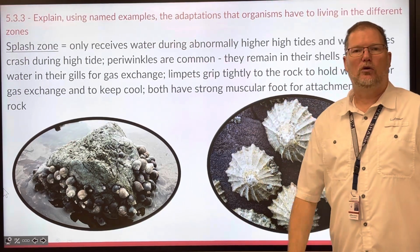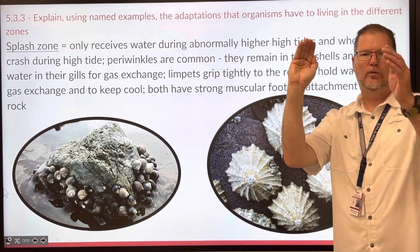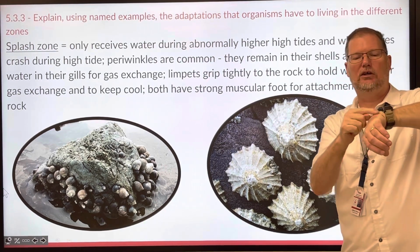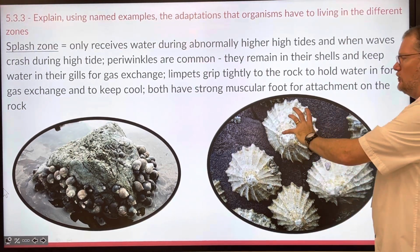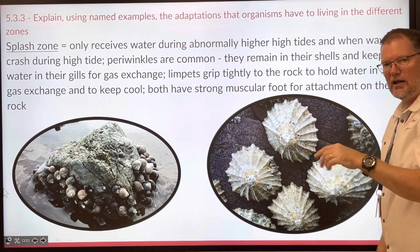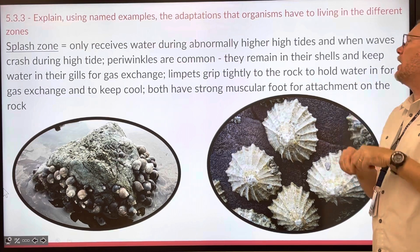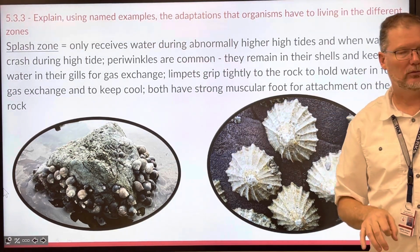Limpets don't have a similar type of shell, but they're kind of like this, and they suction cup onto a rock, okay? And they make a seal around their shell on the rock, and that's pretty much where they spend their time. When the water comes up, they'll move, and just like the snails do, they have this radula that scrapes algae off the rock, okay? And they have a muscular foot because they are mollusks, okay?